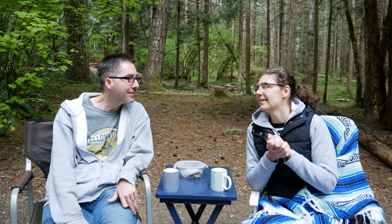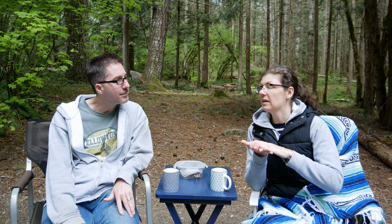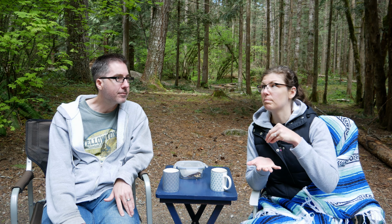The only downside with that though is testing out our solar. We're not getting a whole lot of solar because the trees are all blocking it, but you know what, we'll take the privacy. So this site in particular, number 21, is probably out of all of the sites the most shaded site. If that's what you're looking for on a really hot summer weekend, this might be the site that's best for that.